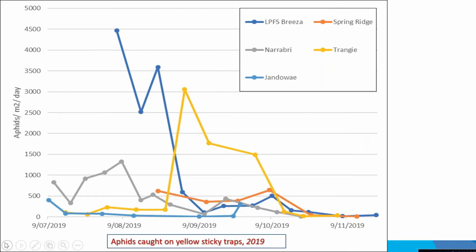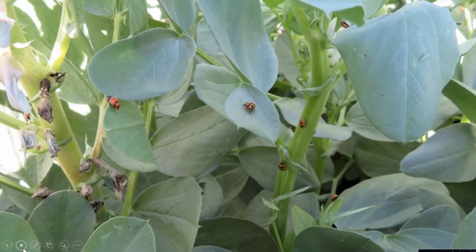At the same time, the population of beneficials increased, which you can see from the next slide, where we find different beneficials in our crops, including lady beetles like in this picture, but also lacewings, hoverflies, parasitic wasps, and other predatory species.